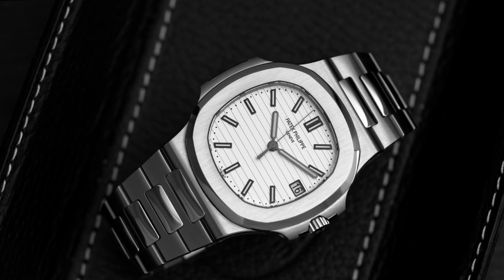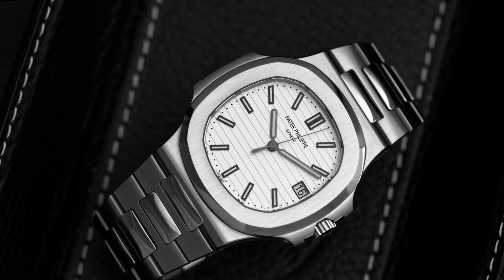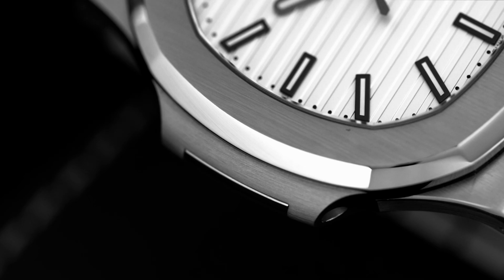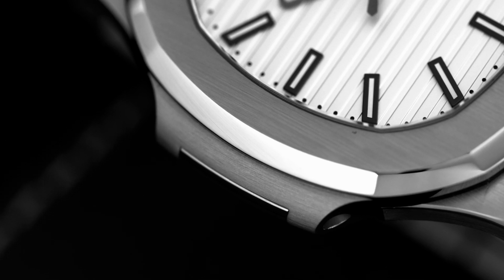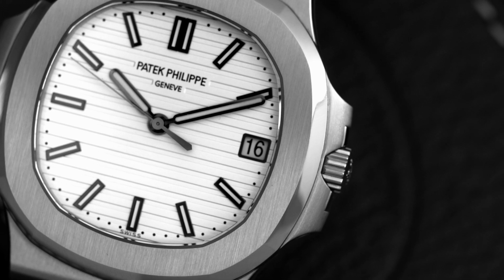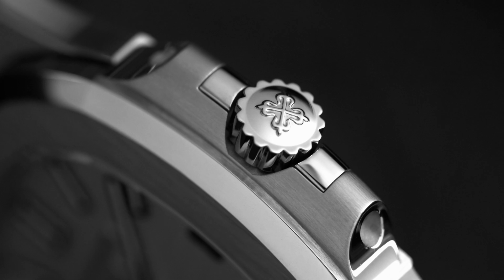When we speak about iconic design, this watch is inspired by the porthole in a submarine. You see it has this round shape, a bit octagonal but rounded off, and has these so-called ears on the side, which are like a hinge to open the porthole. What these quote-unquote ears do is protect the crown here, which is a screw-down crown with the Patek Philippe logo on top of it.